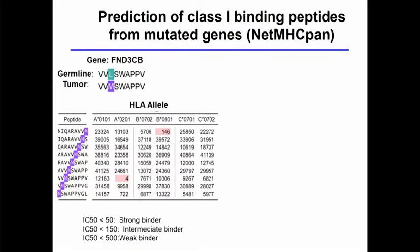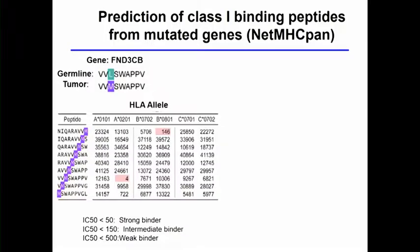So imagine that you have a mutated epitope compared to germline and you tile across it in the 8, 9, 10-mers that we know are the size of class 1 peptides, and then we ask the computer, these are the alleles that we're interested in, can you spit out the predicted binding scores? What you see here is that numbers greater than 500 are considered non-binding. Less than 150 is intermediate binding, and less than 50 is strong binding. So in this matrix, you'll see 2 peptides that would perhaps be worthwhile considering for testing further.